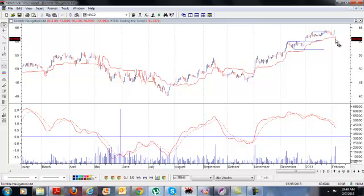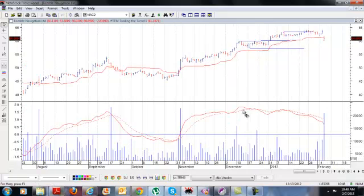Trimble, this was not favorable, and you can look at how the MACD was declining. You went high, higher, high, lower. So it was a really negative situation here, and out. Nothing to think about.